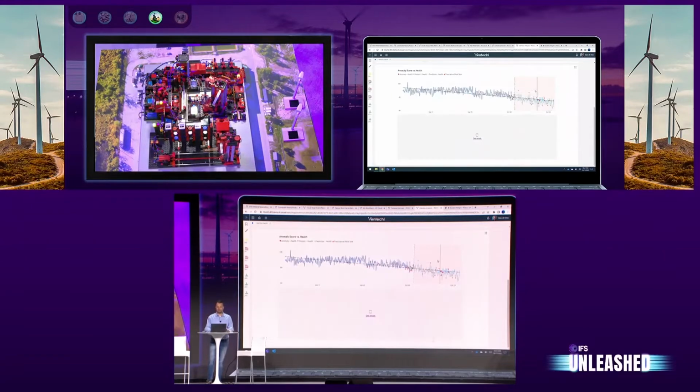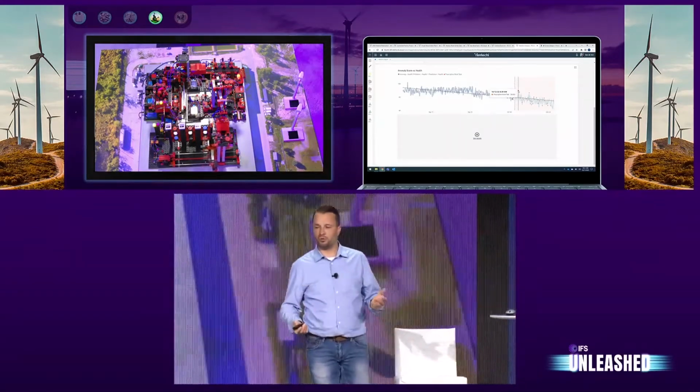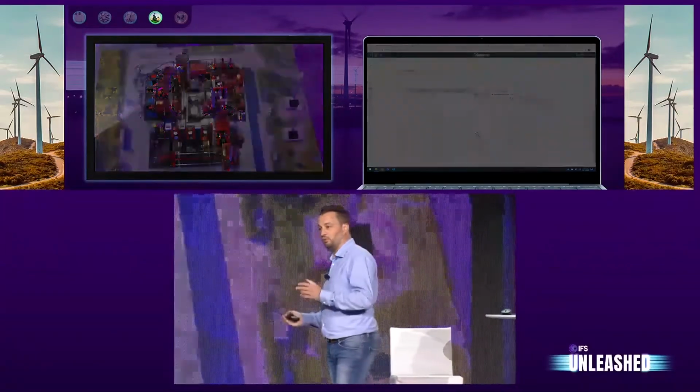And to prevent that from happening, it has created a prescriptive work task. Now, this is a nice segue into the final bit of my presentation. We have this prescriptive work task. We need to send a technician out to actually start repairing the wind turbine.